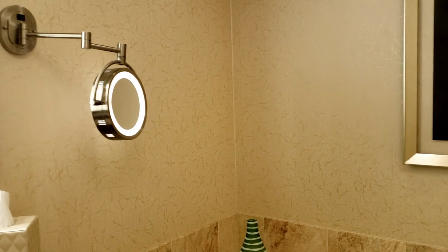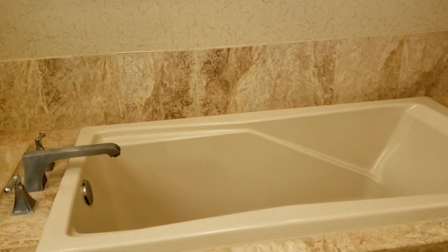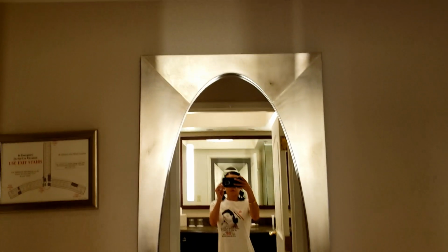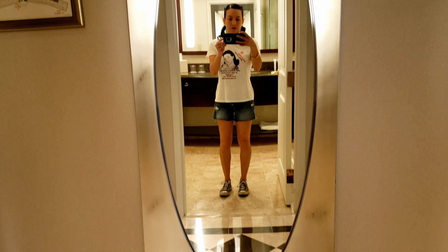A vanity mirror, tub, towels. You got this big, huge mirror here. Check yourself before you leave.